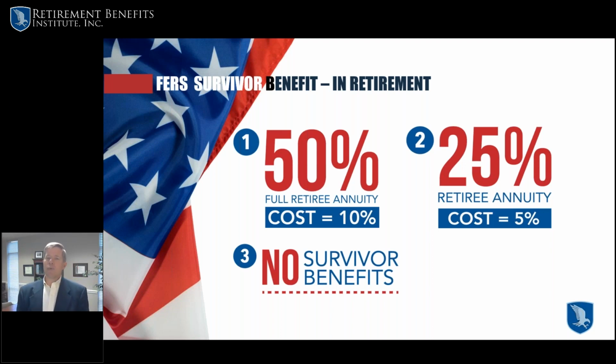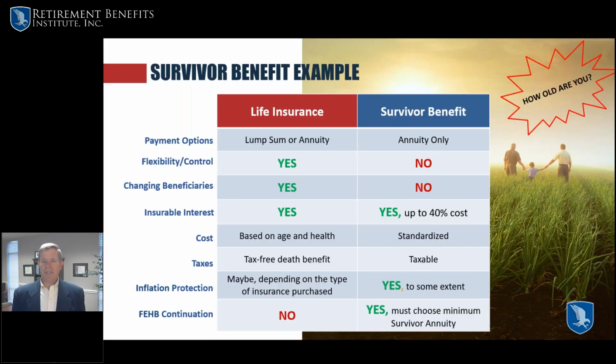Option number three is to leave no survivor benefit. And what does that cost? Oh, yes, nothing. That's a zero cost pack. So those are your three options as a FERS employee. What we're talking about here is this idea that you are going to draw a pension, and when you die, someone else will get a benefit, right?